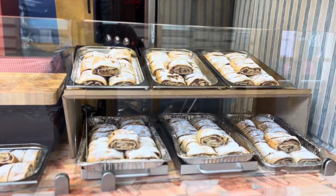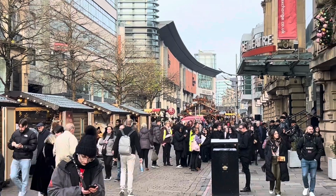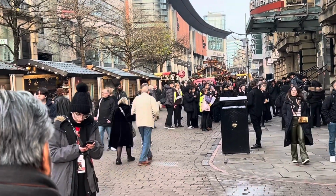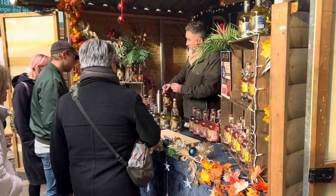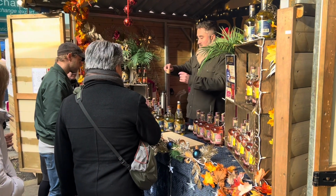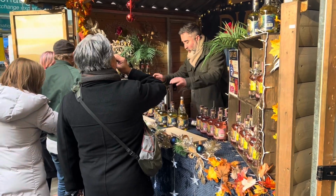Here's some strudel they were selling. And then this is just what the Christmas market looked like. It was in the downtown area, and all the vendor booths were kind of in the middle. And there's my cup again. And then Ray did taste some of the samples of the different wines and spirits.